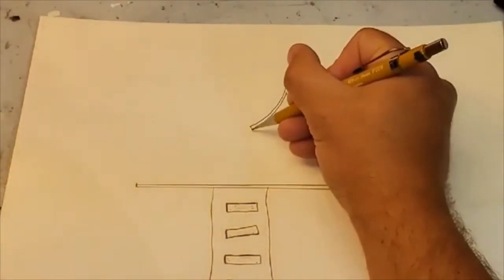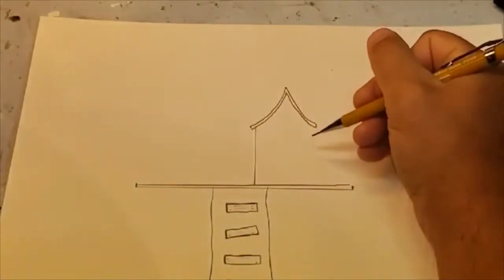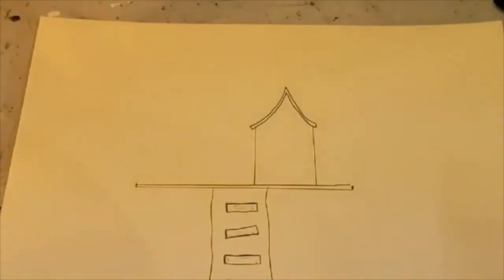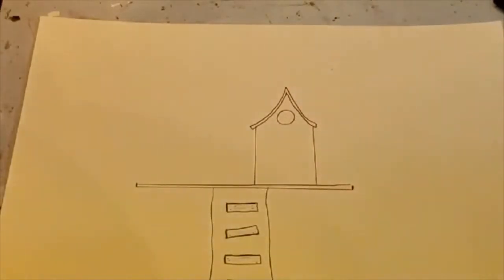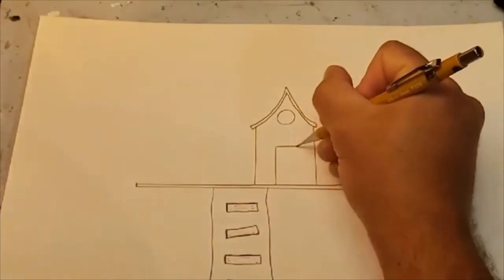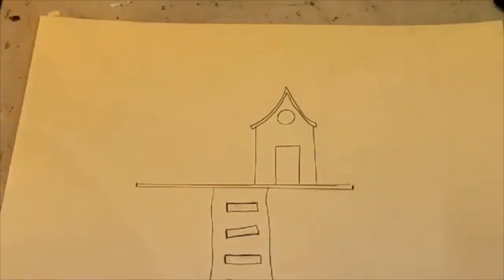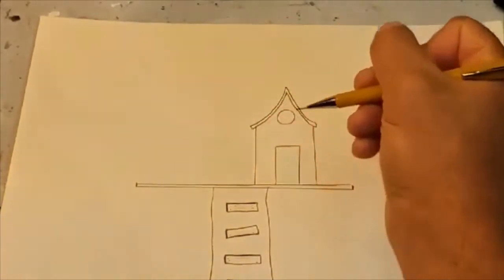At this corner, not right here, but right here, I want you to take it and come all the way down with it. And I want you to do the same thing over here. In the middle here, we're going to put a circle for a window. And then down here, we're going to put our door.